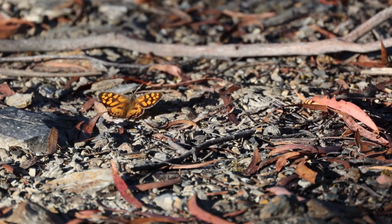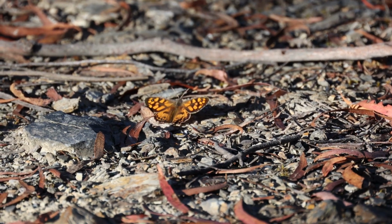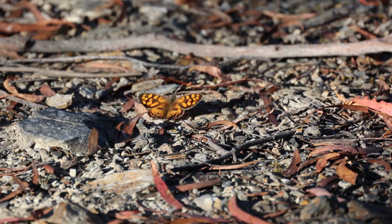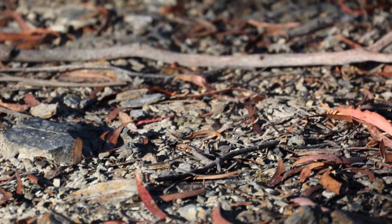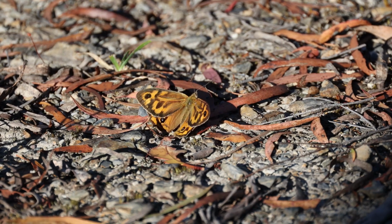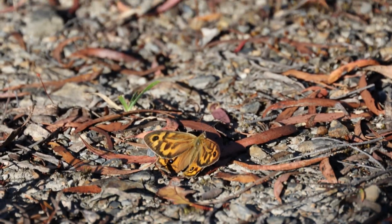Look at this little one. These butterflies have been flapping around all through my walk and all through a bunch of others, and they are just beautiful. Off it goes. Oh, there's another. And here I'm as close as I can physically get with this lens.